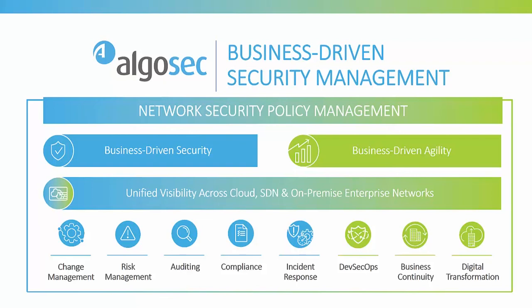Reduce risk through proactive analysis of all changes for risk and compliance violations and misconfigurations, and fix problems automatically. Ensure continuous compliance by proactively analyzing each change for compliance violations. And when it's time for an audit, AlgoSec generates audit-ready reports for all leading industry regulations at the click of a button. And AlgoSec also enables you to incorporate security management into DevOps and drive business continuity and business transformation initiatives by automatically discovering, provisioning, changing, migrating, and decommissioning connectivity for business applications through easy-to-use workflows while enforcing security and compliance.